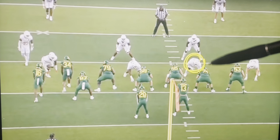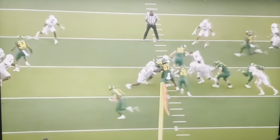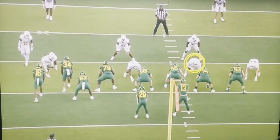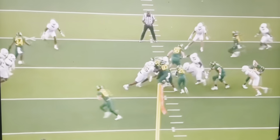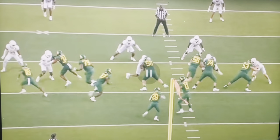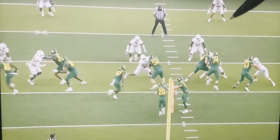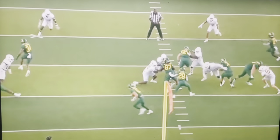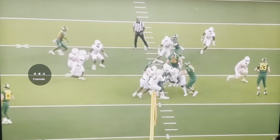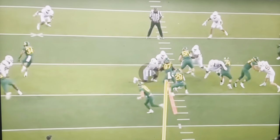Okay, this is where a 3-tech again. Getting double teamed. Rip and shed. Look at that rip and shed. Look at that rip and shed move right there. Boom! My God, a stout run front. Look at that. Holes opening up. He's getting double teamed. He rips and sheds and crashes. That's what I want to see. Look at that. And I'm slowing it down for you folks. Look at that. That is just an outstanding play by T'Vondre Sweat.